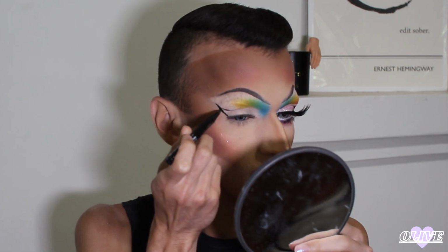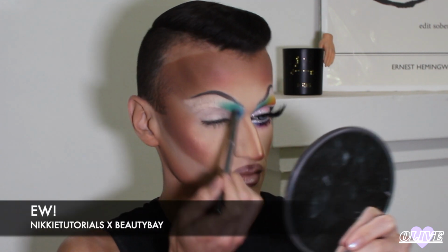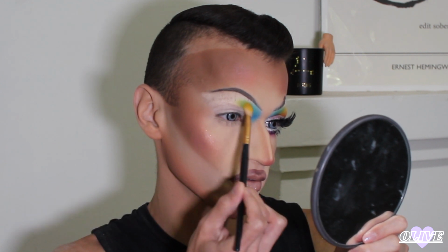Right now I'm gonna map out my liner. And before that, I did the shade Ill from the NIKKIETUTORIALS palette and the shade Campy, which is the yellow from the Lunar Beauty palette.